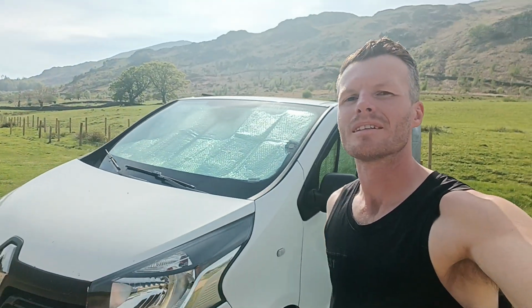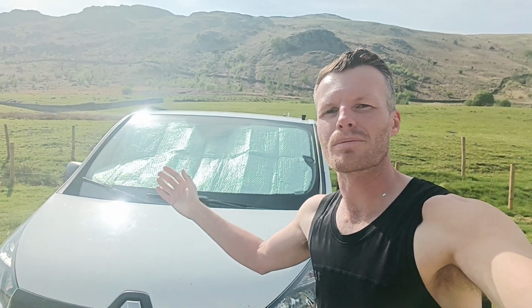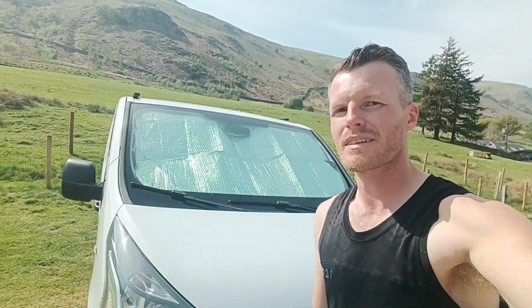The big one, that's not even got any suckers on it. That just literally shoves in and holds up using the two visors. So that's easy. So it just keeps the heat of the sun out and keeps the temperature of the van at its best.